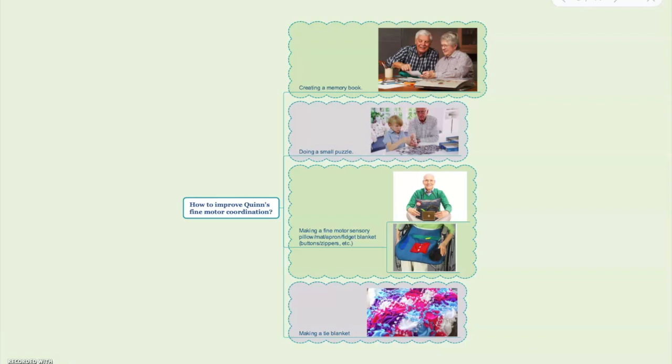Okay, so how would we improve Quinn's fine motor coordination? We could create a memory book, and this could either be with his wife or his kids and grandkids when they come to visit. And he could put pictures of his family in there to help him with remembering them or just remembering some of his memories from his past.